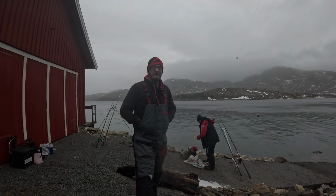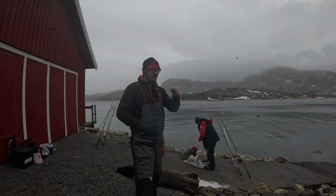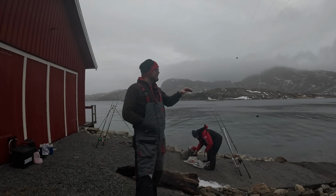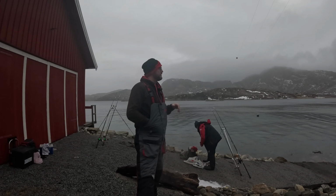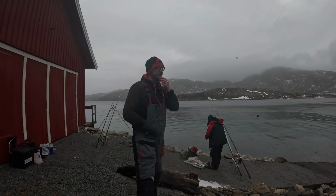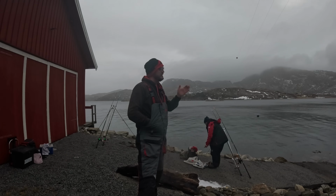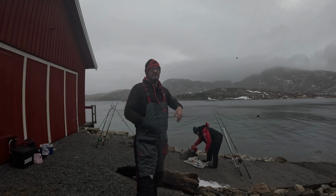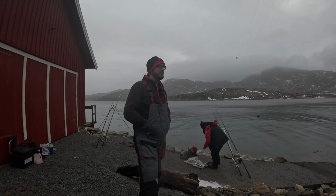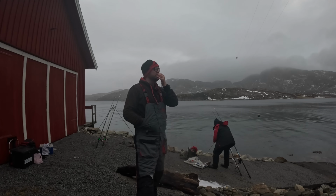But what I did was I jumped in the 4x4 and I drove round and recce'd a few marks. And this is where we are today now. As you can see, the rain has stopped, thank God for that. And I sat us right in the bottom of a fjord, which I'll talk you through now. It's completely out of the wind, because believe it or not, if you went into the other fjord, they've got weather warnings for today. There's 60 to 70 mile an hour winds. Driving here was a bit hairy, to tell you the truth.